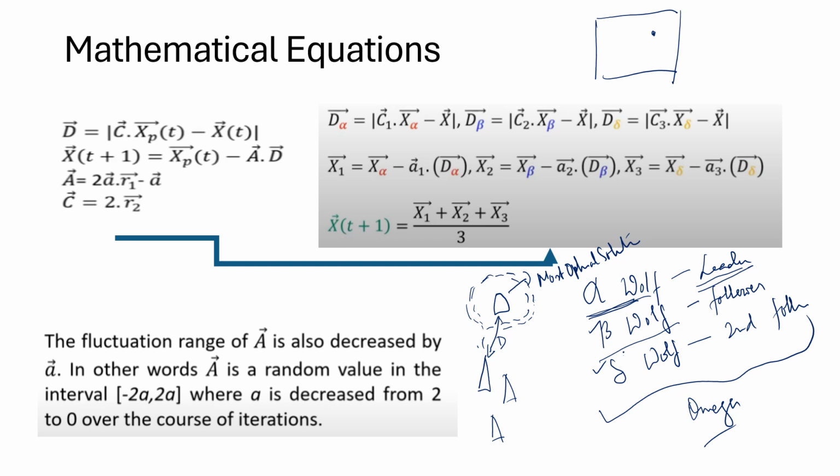Now this entire procedure is led by the alpha wolf, and it is followed by beta and delta and all other members sequentially. This is the way the wolf hunts. Now if you want to mimic it to find the best solution to an optimization problem, then the prey will be your most optimal solution, and the pack of wolves, or the members of the pack, will be your other solutions.